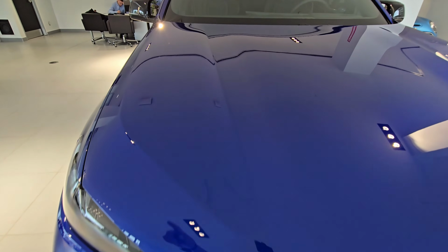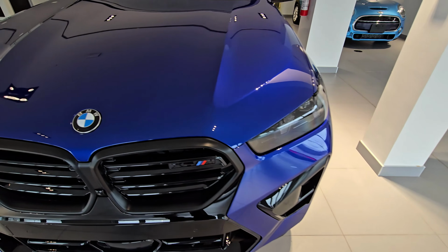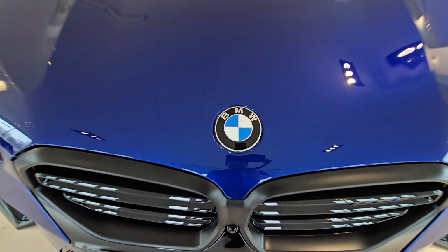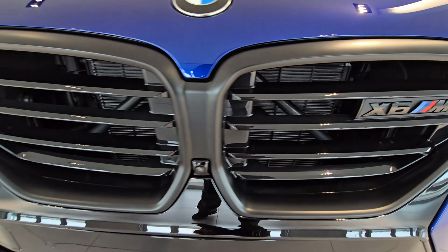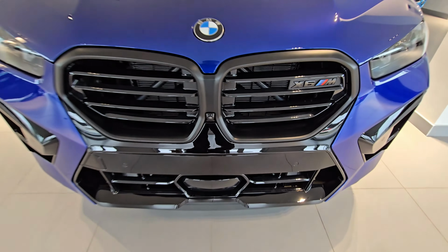And we've got the lines coming down the hood here. There's two here, there's two here, and they kind of taper off right in this section. We've got the rondelle up front. We've got the one-piece matte black kidney grille with the horizontal slats, which are new for the 2024 LCI. And there's the black X6M badging there.